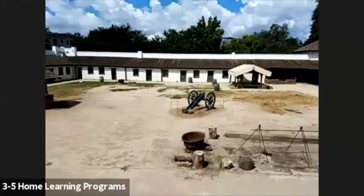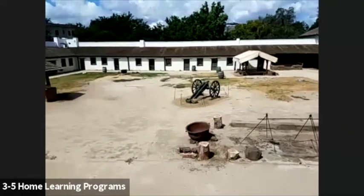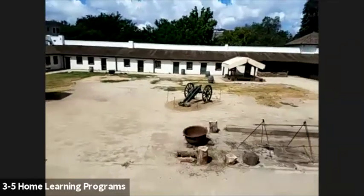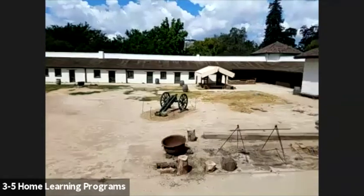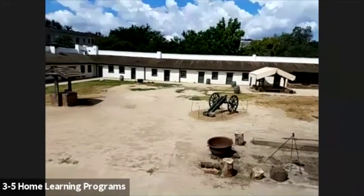And he's faced with a dilemma, because you see that cannon there that we fire often for visiting school groups. Unfortunately, I can't fire it for you today. I don't have a cannon crew. That came from Fort Ross. Remember, Sutter bought Fort Ross for $30,000 in 1841. That's how he gets a lot of the tools for the fort here.